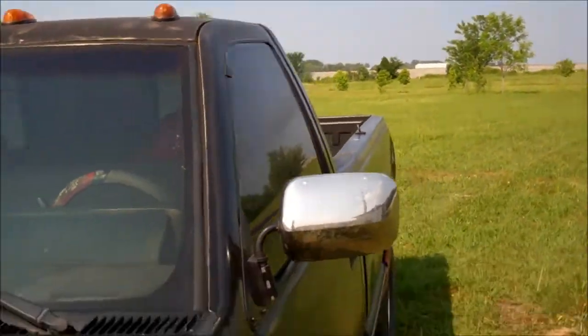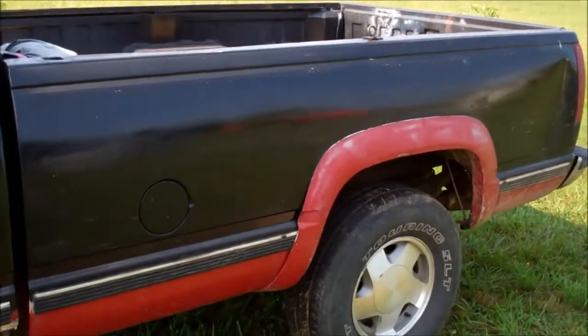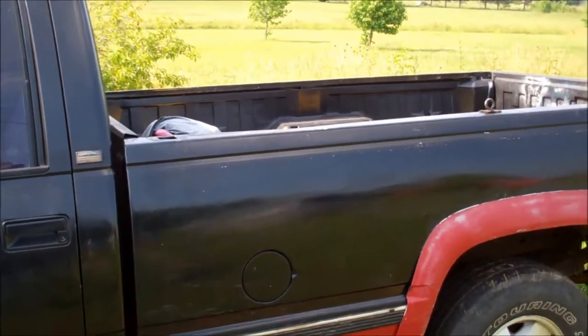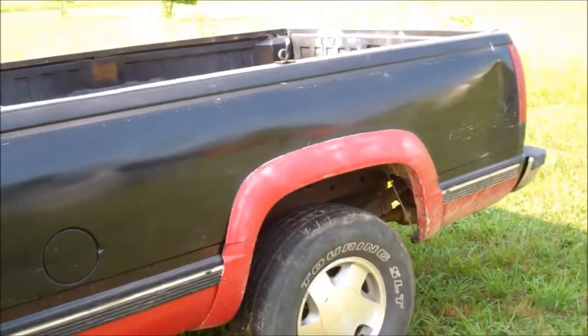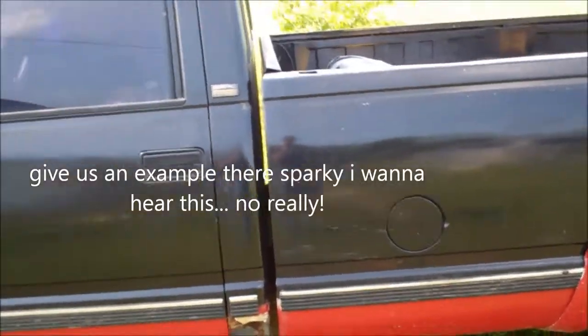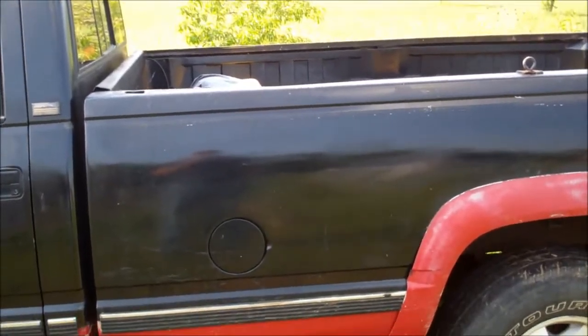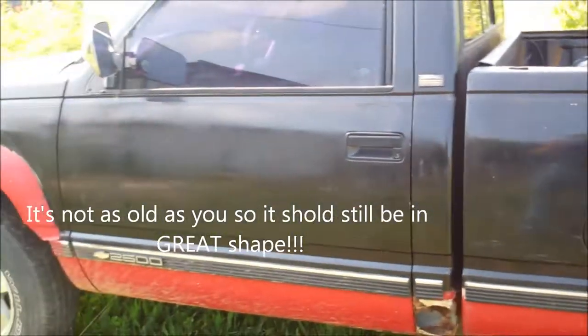And it's got a good bed on it. This one's rusted out around the wheel wells, so the new bed will come in handy too. And the motor just purrs like a kitten. I mean, beautiful, smooth motor. Truck's kind of rough, but you know, as old as it is, it's expected. But yeah, that's where we're at.